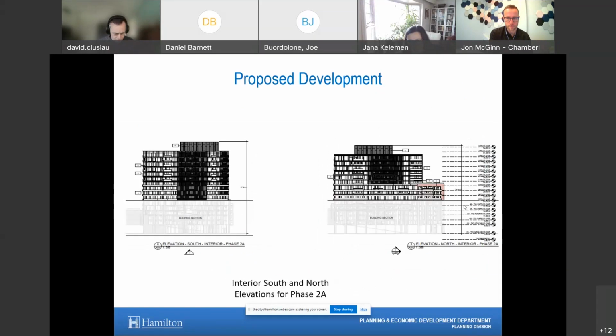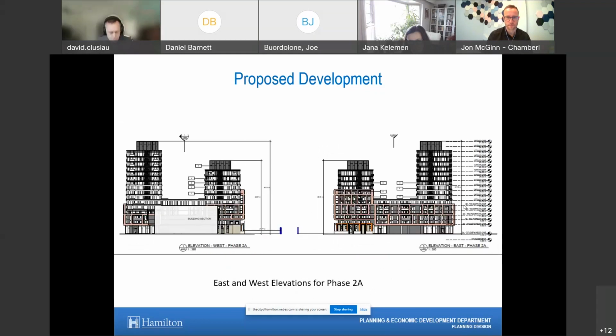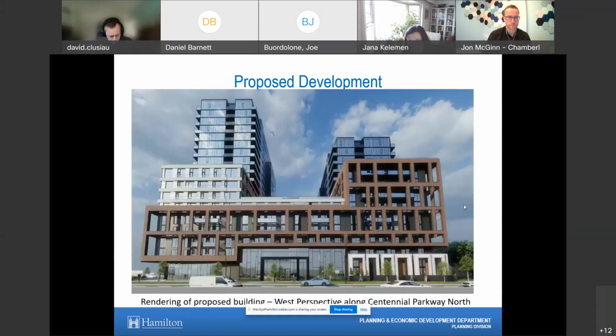This is the interior south and interior north elevations for the phase 2A land, which is the development, the 16 and 12-story buildings at the back. This is the east and west elevation for, again, the phase 2A development. This is a rendering of the proposed building.